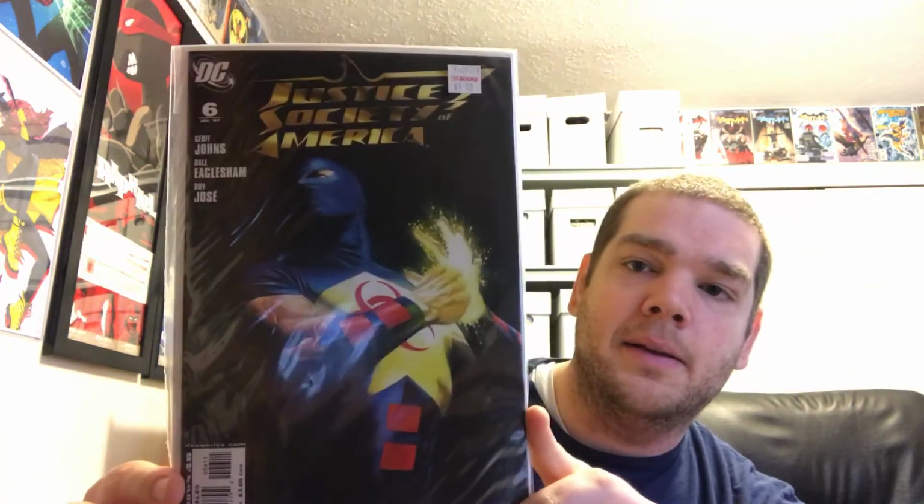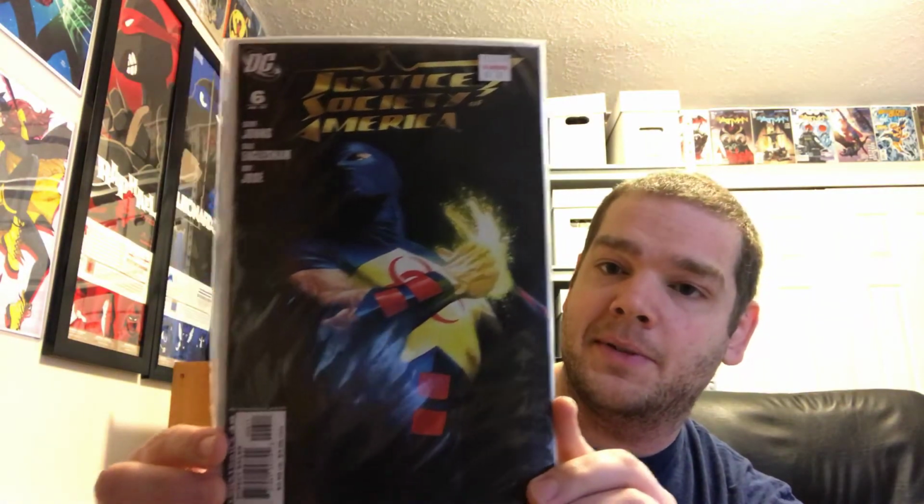They had the whole run at some point, but I think someone beat me to the rest of them, and they just missed these in the bins probably that day. And then here is Ab Smasher cover for issue 6. So great covers by Alex Ross. Eventually, I might try to get the whole run on that.